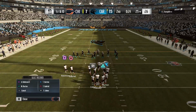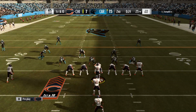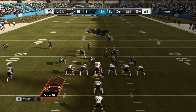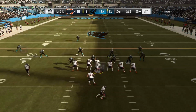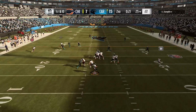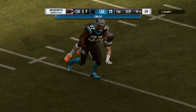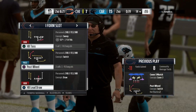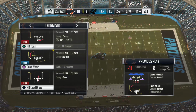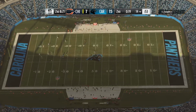Final 24 seconds of the first half as they come up here first and 10. Trying to shake off the interception. He'll look to throw. The Panther rush too strong. They get there and take him down. And play is stopped here. Timeout. It's the defense calling the timeout here as they stop it with 19 seconds to go in half number 1.